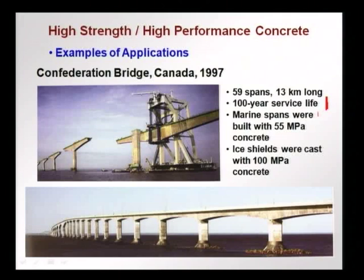The spans were built with 55 megapascal concrete, all the spans over the ocean, the marine spans. The bottom of the piers had ice shields that protected the concrete columns from ice impact and expansion. This was built with 100 megapascal concrete, that is, these lower parts.